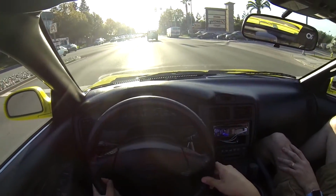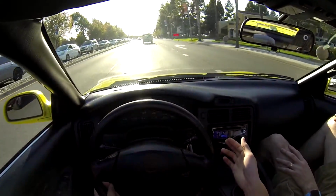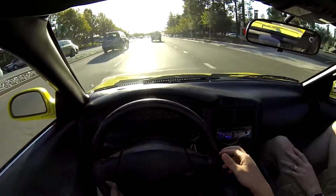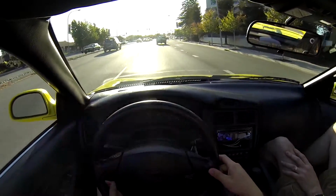So I think, bang for your buck, it's a great car if it's within your budget of $10,000 or so, and you want a fun car that's light but also fast in a straight line. I think it's a great choice.